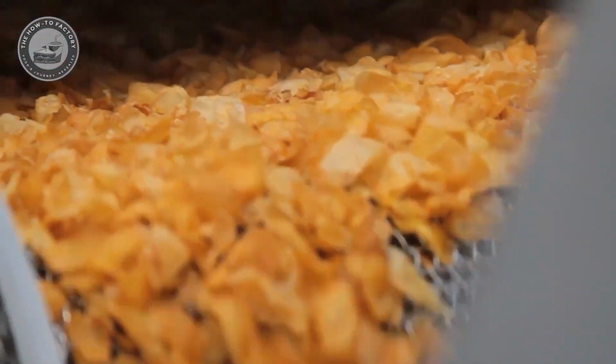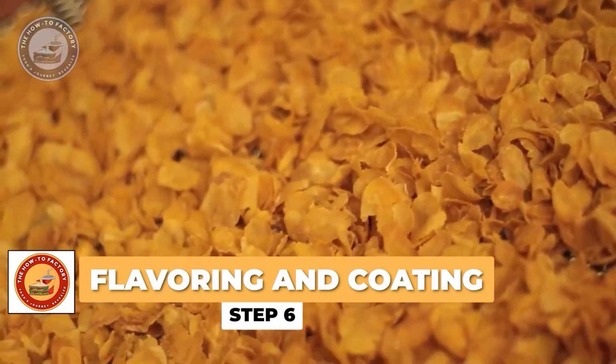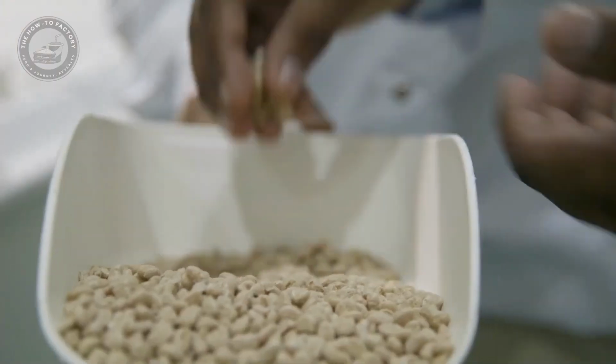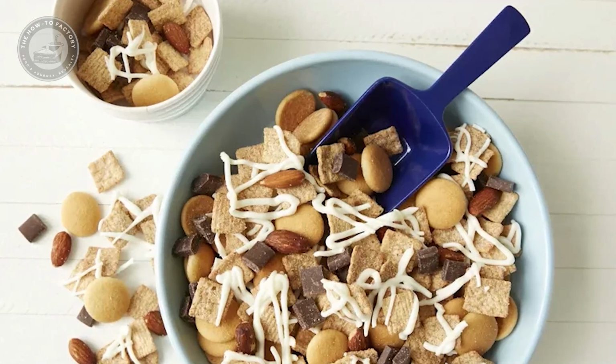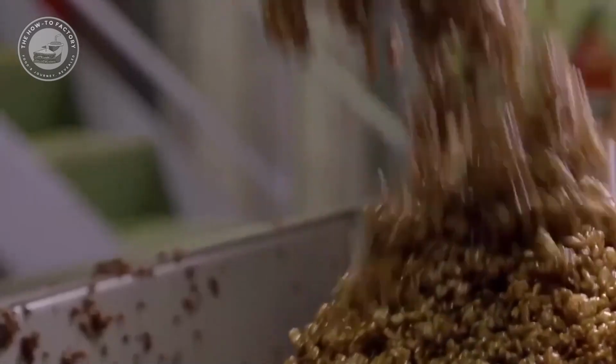Our next step is where all the magic happens. This stage is highly crucial to the cereal manufacturing process, as it is the step when different flavors are added to cereals, and this is what sets apart each of them. Adding the flavoring also varies according to the type of cereal. For example, for some cereals like Cinnamon Toast Crunch, the powder coating method is the best. Some cereals are sprayed with sweet syrups to make them more delicious.